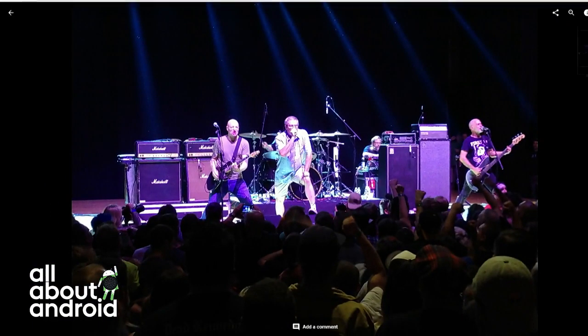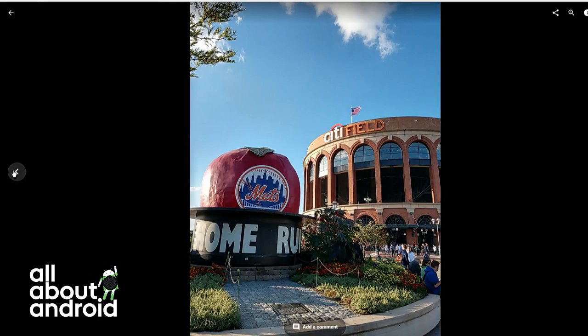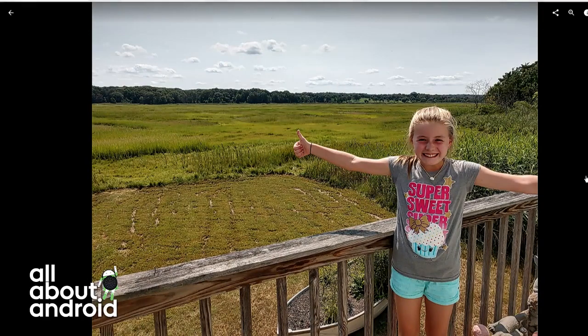But yeah, I was immediately impressed by the low light nightclub photos that I was able to take with this. But then if you slide back, Victor, there's a couple of outdoor photos. I took a picture at the Mets game the other day. Really nice, it was right before sunset, so good light. That's a real pretty picture. And then going back one more, you see the picture of my niece that I took outside. That's my patio. That's a picture of my niece in front of the marsh on Long Island.